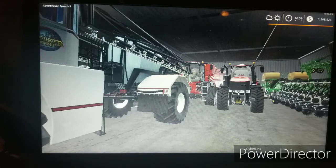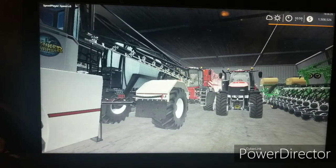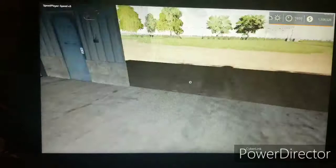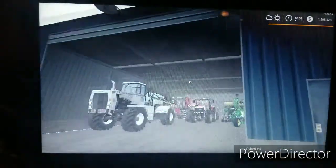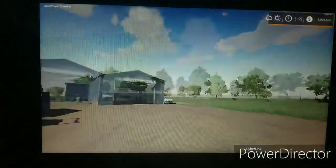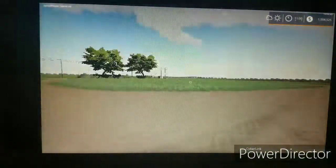But anyway, that combine is going to go to the New Holland dealership. As of right now, it's going to the New Holland dealership to get fully serviced. Both of them are. And then it'll be good to go, but I think this is it. So we're going to close this garage up. And we're gonna close that one up as well.